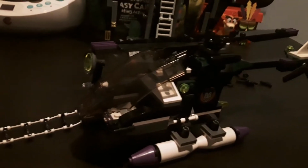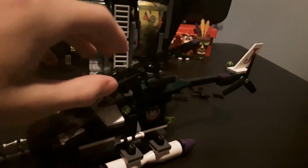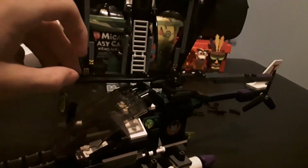Now we get into the vehicles. Let's start with the villain vehicle. This one is pretty big. Let's start with what it can do. It can rotate this, which this piece here is actually rare or exclusive. I'm not really sure, because, yeah, I'm too lazy to research myself.